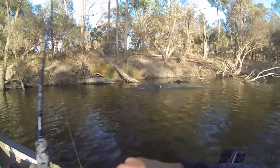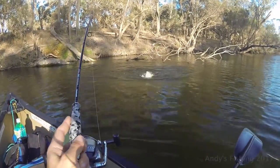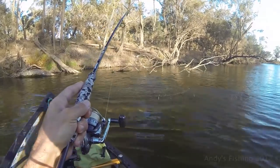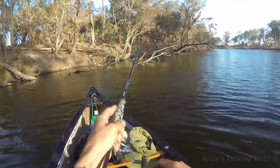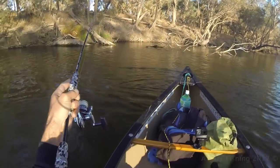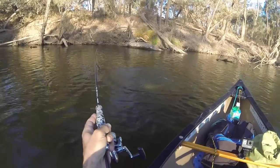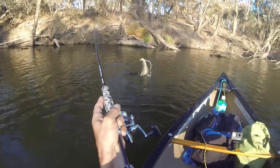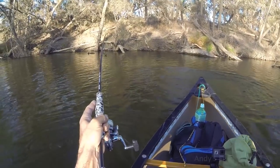Oh, that's a big one. I was just about to give up on that cast. Oh, wow. Oh, and that didn't take very long at all. I've only been here about 20 minutes or so. Oh, that is cool. Oh, my heart is going. Love these fish. They're just so great. The way they hit and jump.